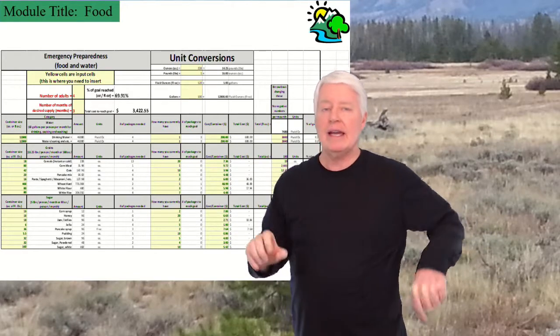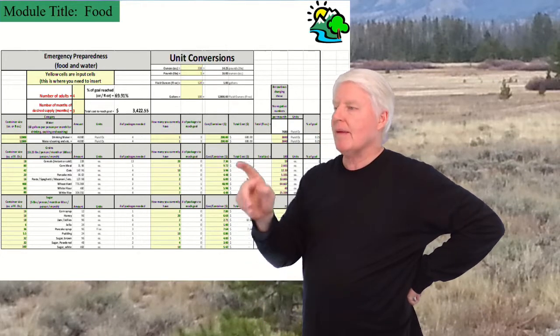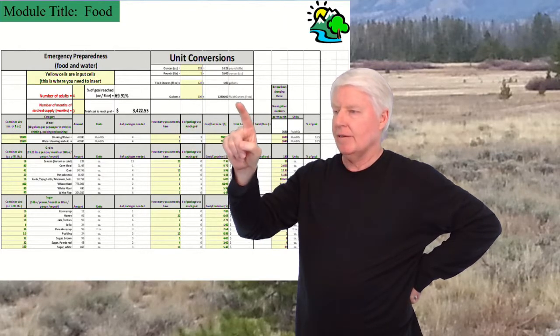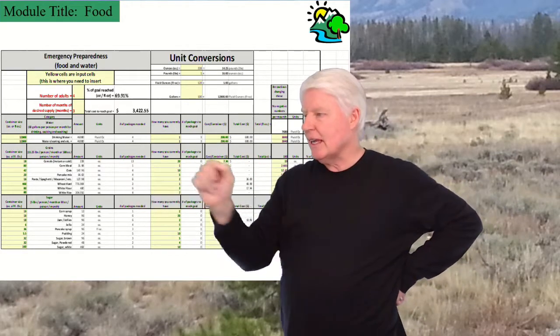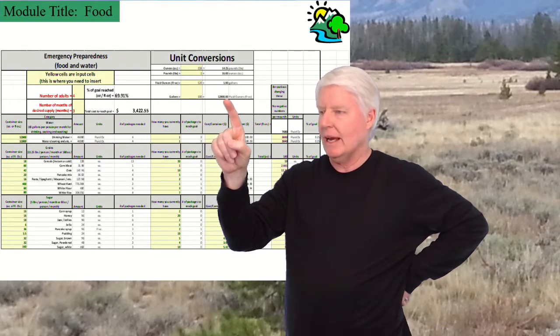By the way, on that container size, it's all in either ounces or fluid ounces. Everything's just one unit. So you may have to convert from, for example, maybe it's in gallons. You'll have to put gallons in there and convert it into fluid ounces. That's what I did over here. See that 12,800? It's because I'm storing 100 gallons of water, and I need to put it in fluid ounces.